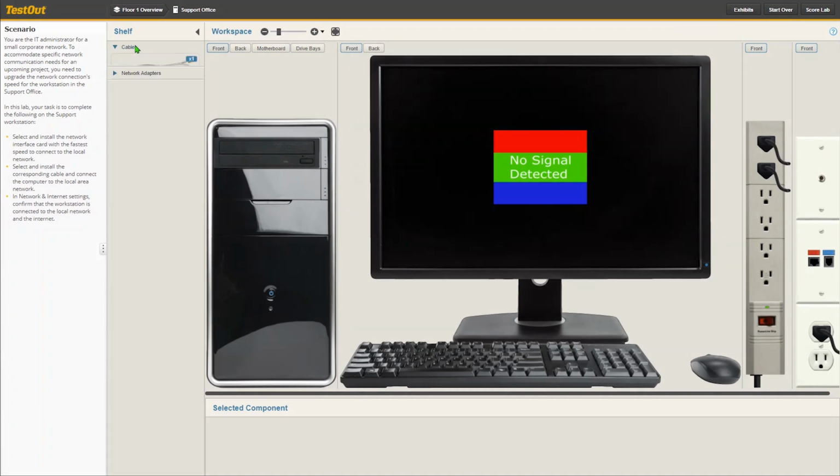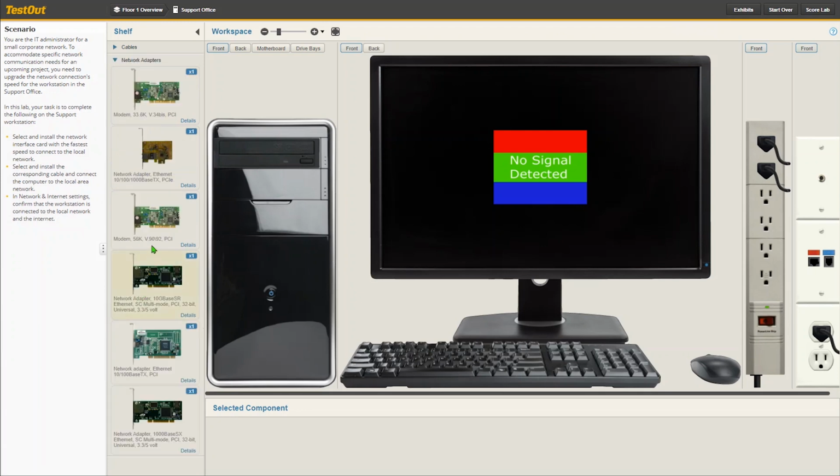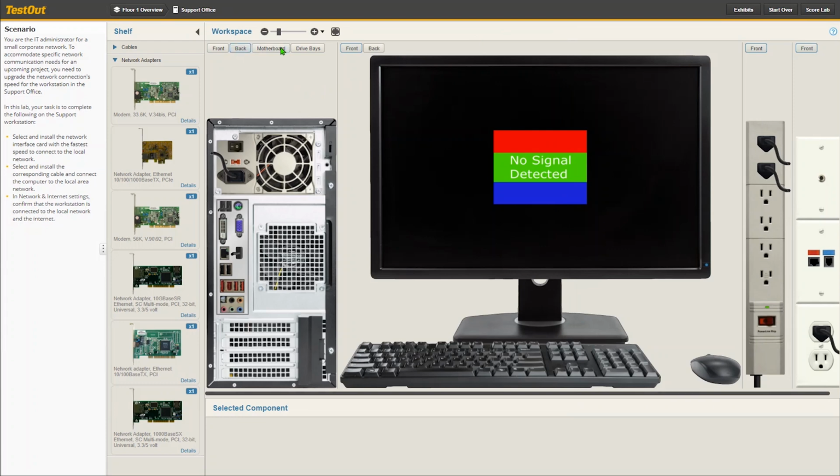This view is the student workbench. They can see all of the hardware and connections that have been made, as well as important diagrams such as the network map. On each piece of hardware, there are multiple views that allow the student to interact with the device as they would in the real world.